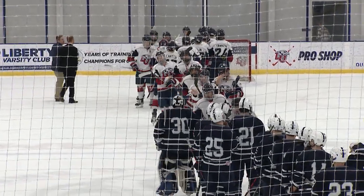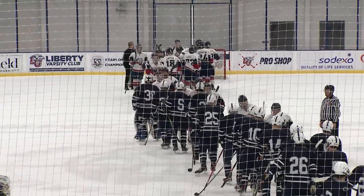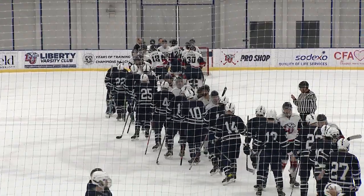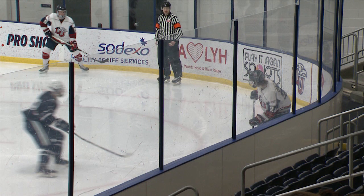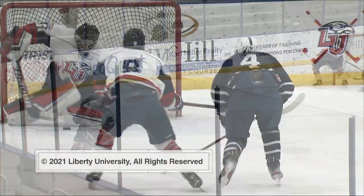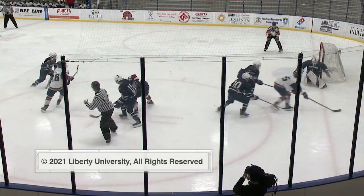Yeah, if you felt like it, but man, he had a great goal there, shorthanded, taking it 5-hole, and the Flames never looked back in the third. They tied it up, and once they went ahead 2-1, it was all LU after that point, as once again they win this game by a score of 7-2, and not home for a while. On the road next weekend as they go to a showcase as they prepare for ACHA Nationals play coming up in the month of March.